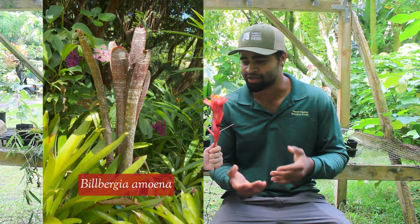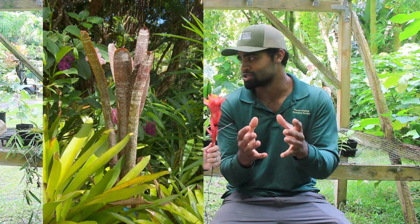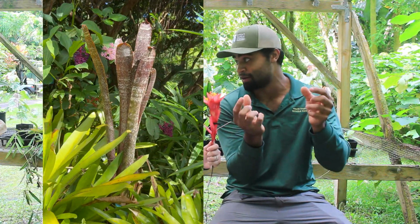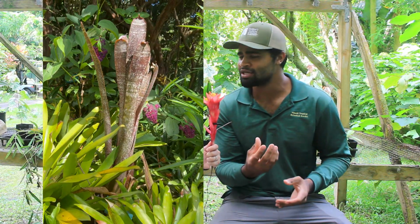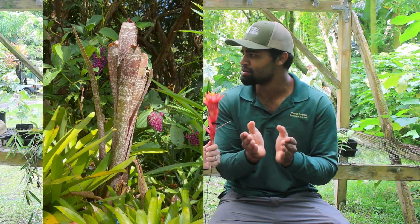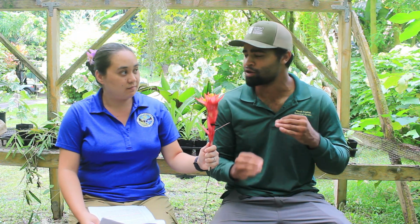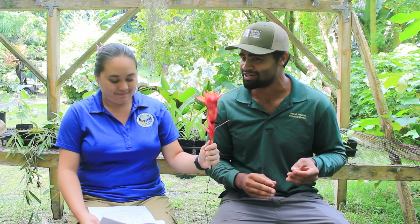But if I had to choose certain species or genus, I'd say Billbergia is definitely in my top. It's a kind of taller tubular shaped bromeliad, but because of that shape, you really can see the patterns going all up and down the foliage, and it's an interesting size and shape of a plant you can put in your garden bed that you don't really see in too many places. So I really love the uniqueness that the Billbergia can add to your garden beds.